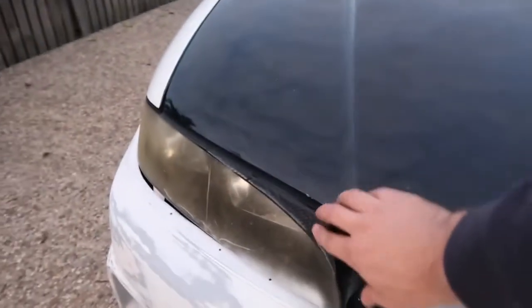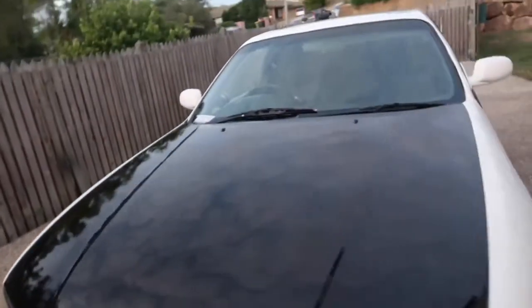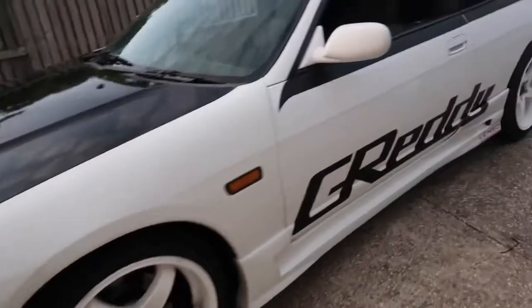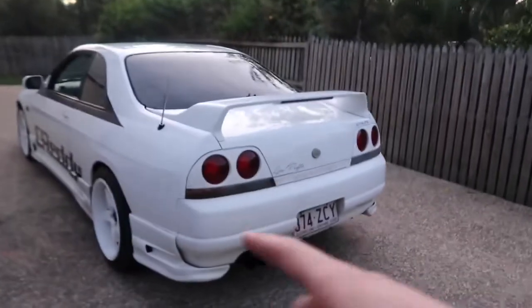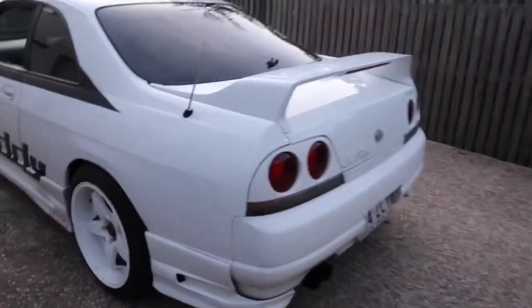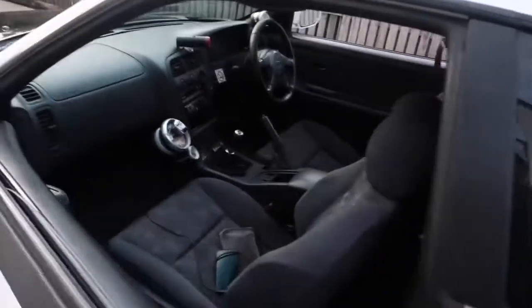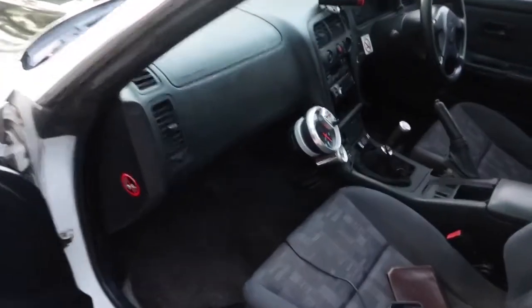We've got the front bar that needs paint. Got little eyelids on here. The bonnet's obviously black, which I think will stay black because it looks pretty sweet. But all in all, it's actually a really tidy car and it's quite straight. So it's a Series 2 R33 GTS-T. And as you guys can probably see, it's actually in really decent shape.